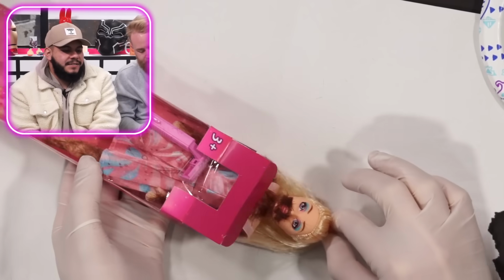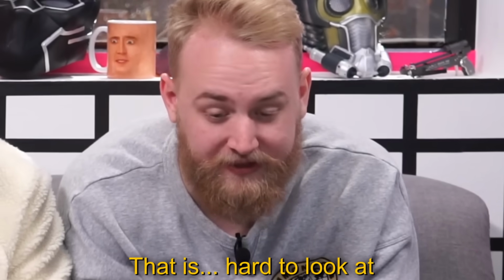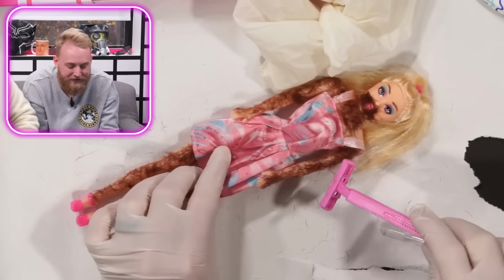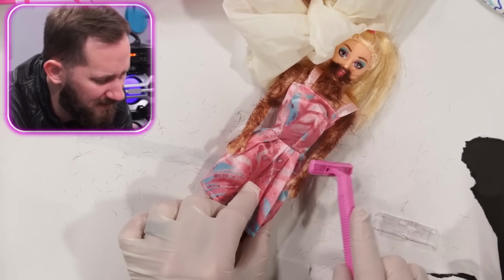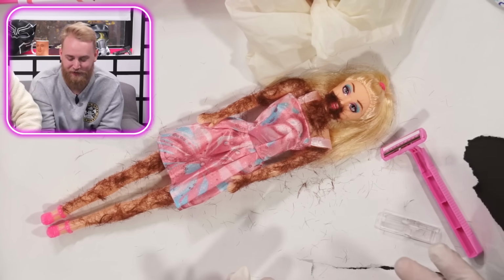So see, this one is concerning because the other, wow, look at those legs. That is hard to look at. This is getting into the weird side of YouTube. This is not even doing anything. You need the shaving cream. No, you don't. Shaving cream doesn't do anything. Yeah, it does. Look at her armpit hair, bro. It's not even coming off, dude. I tried. I couldn't get any hair off. You didn't try. All right, okay.